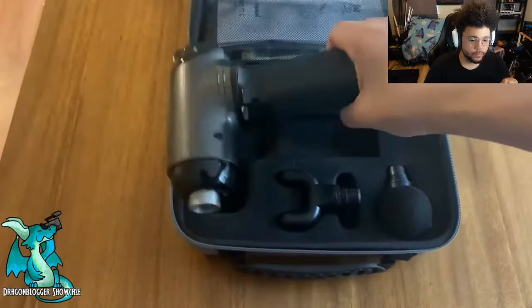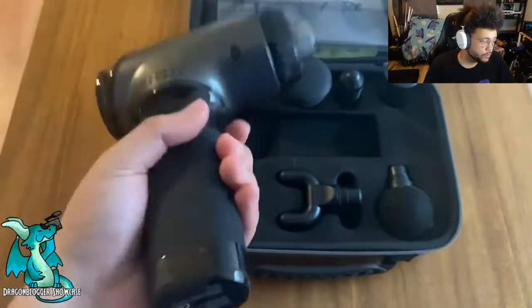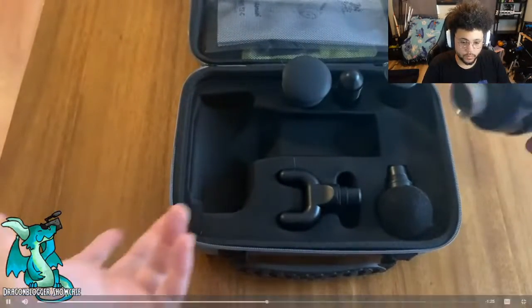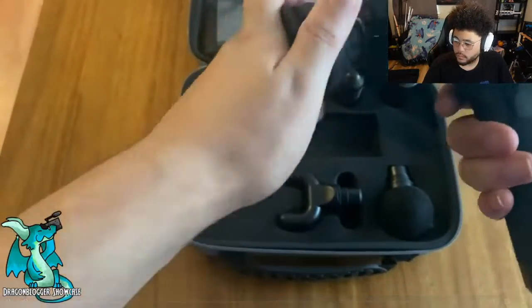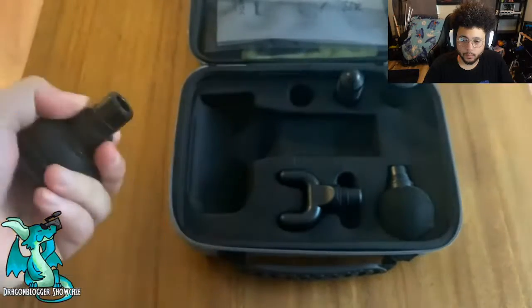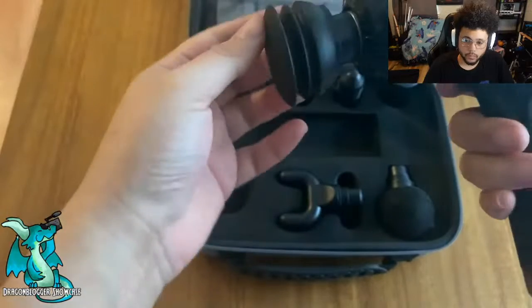Like I said, first and foremost, it has a good hand feel to it. It's got a good weight, very easy to hold, very easy to balance. It's very easy to put any of the heads in. You just put it on, push and twist a little bit, and then boom, you're good to go. And same when you want to pull it out, you just pull and twist just a little bit and it comes right out. But I'm going to go ahead and show you.